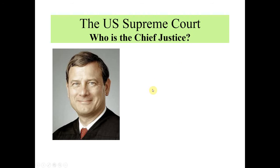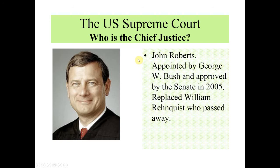Well, let's talk about the Supreme Court of the United States of America. And who is that gentleman there? He is actually the Chief Judge or Chief Justice of the U.S. Supreme Court. And his name, which you will need to know for the test, I'm sure, is John Roberts. He was appointed by George W. Bush and replaced William Rehnquist.